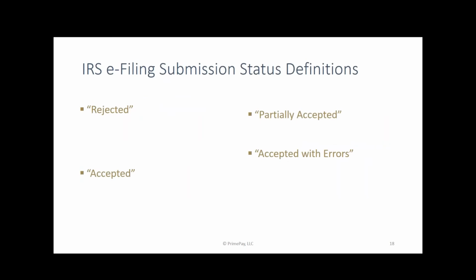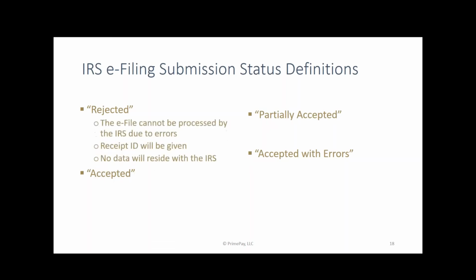There are 4 specific definitions that have come out of these submissions. And so I'll just go over these briefly so you understand what these definitions are. There's rejected, which is probably pretty clear. It's accepted, which is probably pretty clear as well. But then you run into these partially accepted or accepted with errors. So let's just touch on this.